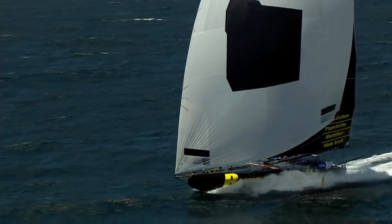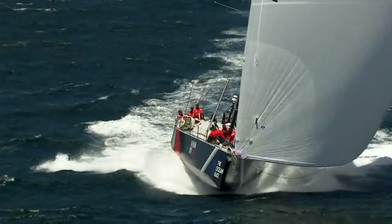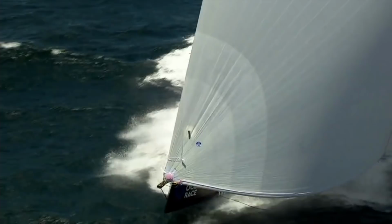This is where the 65s actually have an edge on them, because the 65s basically sail the way they sail. I'm not going to say it's very elegant, but nonetheless, they do go through the water pretty nicely. And in IMOCAs, we're now learning that in those conditions, we need to put the bow very high up in the air. And to do that, you need to have the foil very deep.